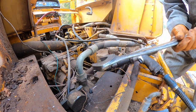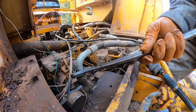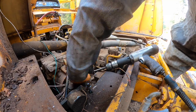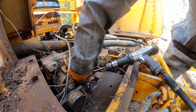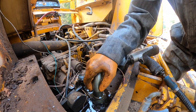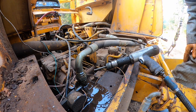Now, okay, let's go ahead and take this one clear off. See if I can swing it over out of the way and I'll have to cap this with that plug kit and cap these. This line's gonna be full of oil. The tank's empty though. But the hose will be full of oil. It's not anymore though. Okay, let me get some plugs and caps.